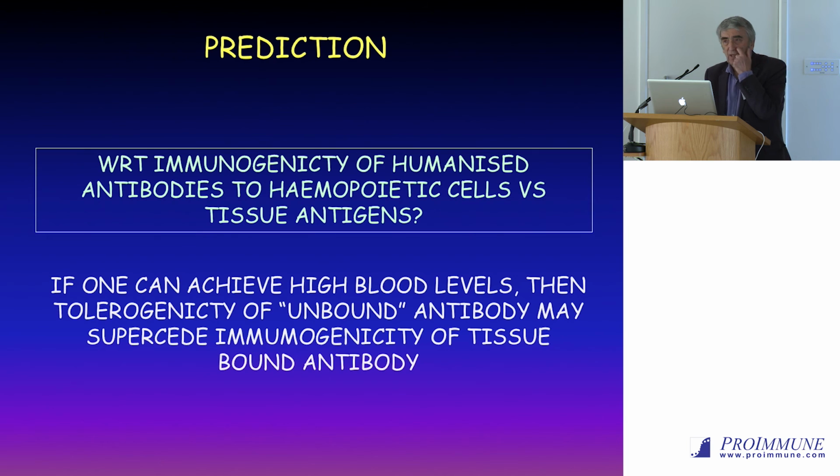Now, one point at the end. There are various sorts of therapeutic antibodies, and I'd like to distinguish between antibodies that target cells in the blood, which are immediately accessible to danger signals. So if you target cells in the blood, you can imagine lots of antibody immediately binding to those cells, immediately attracting inflammation. But if antibody has to get out of the blood system into a tissue, you could imagine circumstances where the blood levels are quite high, and before enough antibody has gone into the tissue to bind and attract danger signals, a tolerance might have been generated.